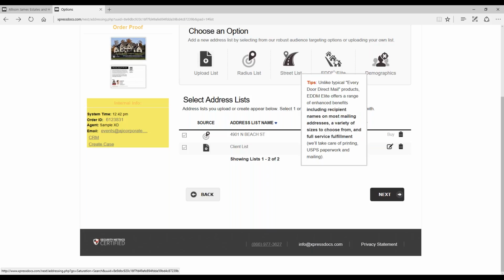EDDM Elite, this is a new program. You may have heard of EDDM from the post office. It stands for Every Door Direct Mail. This is an option that will allow XpressDocs to handle your EDDM mail for you.